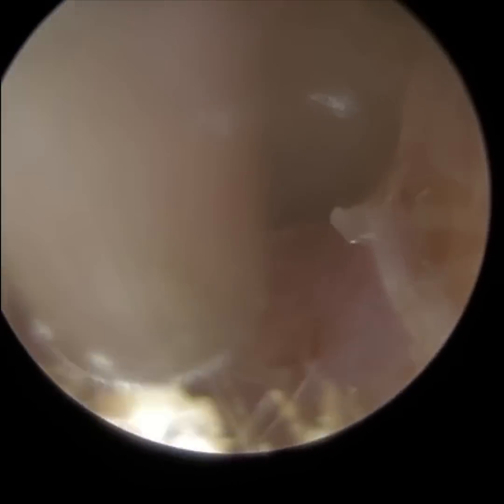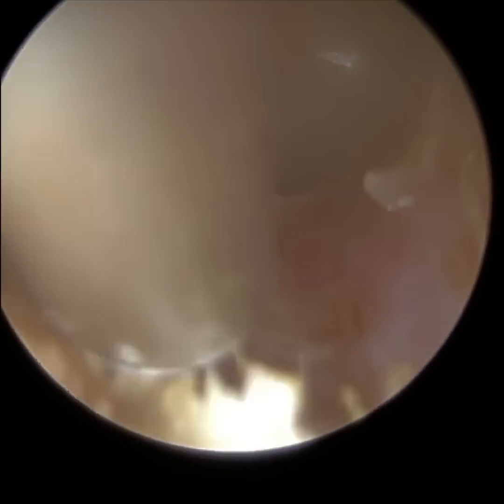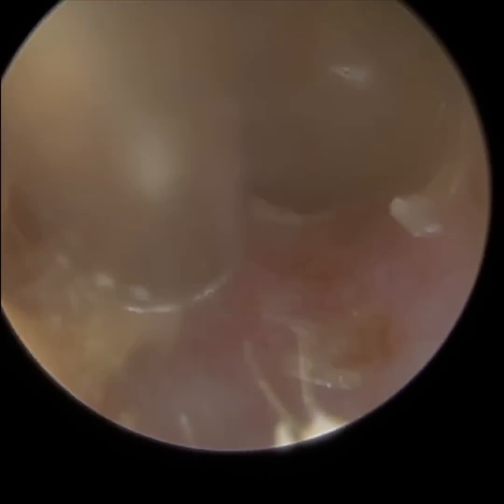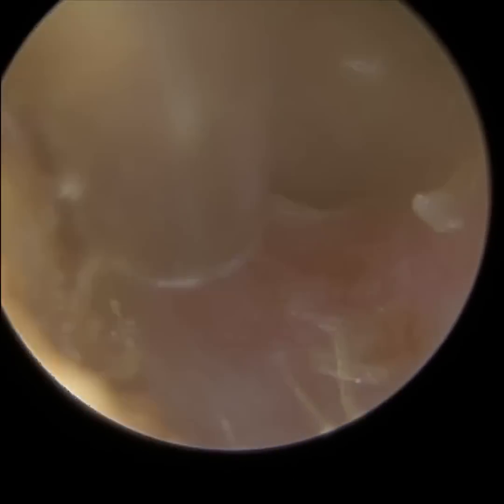And maybe the consistency of the wax just differs a bit, so it's not as sticky and glutinous, so it doesn't attach itself to the canal wall. But the patient doesn't mind having their ears cleaned.